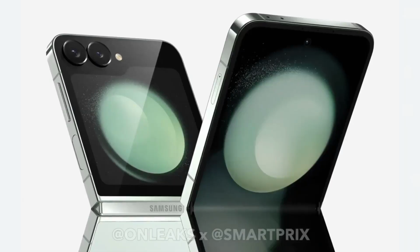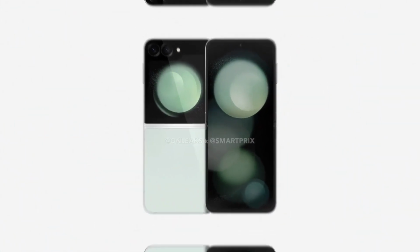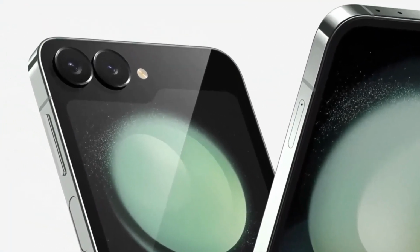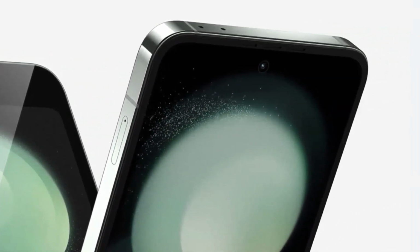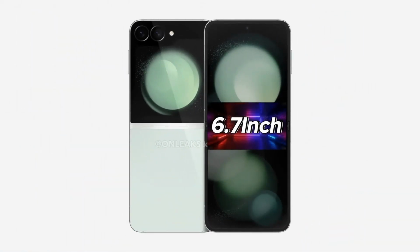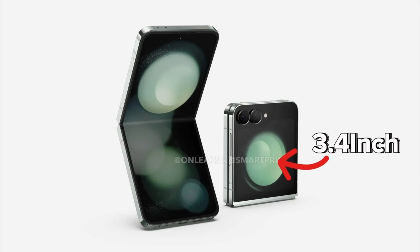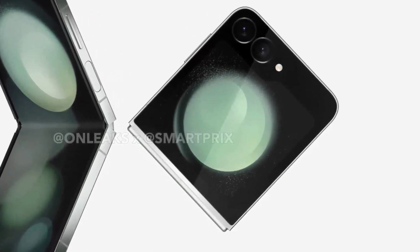The design of the Galaxy Z Flip 6 has recently been unveiled by SmartPrix and OnLeaks, closely resembling the Galaxy Z Flip 5 with few notable changes since Samsung's significant adjustments last year. The device maintains its two-camera setup and features flat sides, though the corners now sport a more rounded design compared to its predecessor. Based on the images, the Galaxy Z Flip 6 features a 6.7-inch inner OLED screen with a centrally placed punch-hole-shaped cutout for the selfie camera. It also includes a 3.4-inch cover display with a design resembling a folder at the bottom, while the hinge design appears unchanged from the Galaxy Z Flip 5.